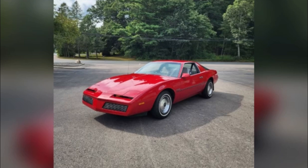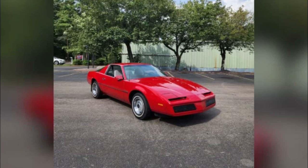At $5,000, this Firebird represents an affordable entry point into classic car ownership. It's a clean, rust-free, low-mileage survivor from a pivotal year in Pontiac's history, an ideal choice whether you're looking to enjoy it as is, restore it further, or simply add a unique piece of Firebird heritage to your collection.